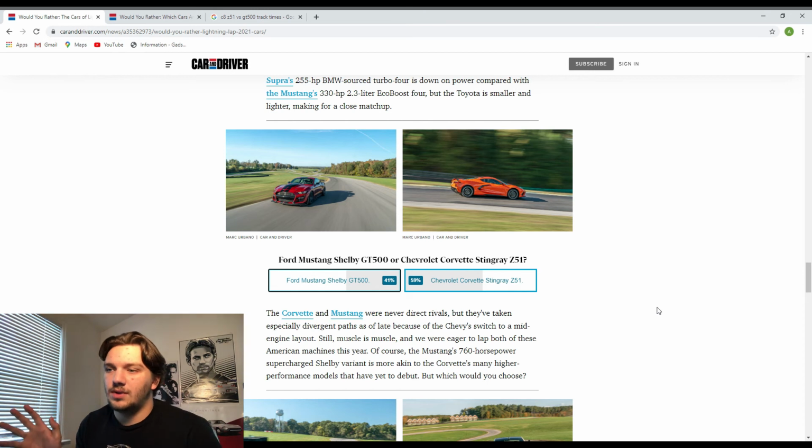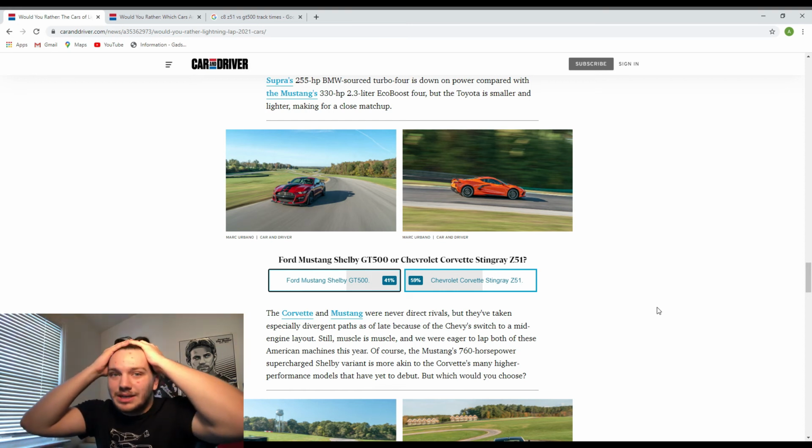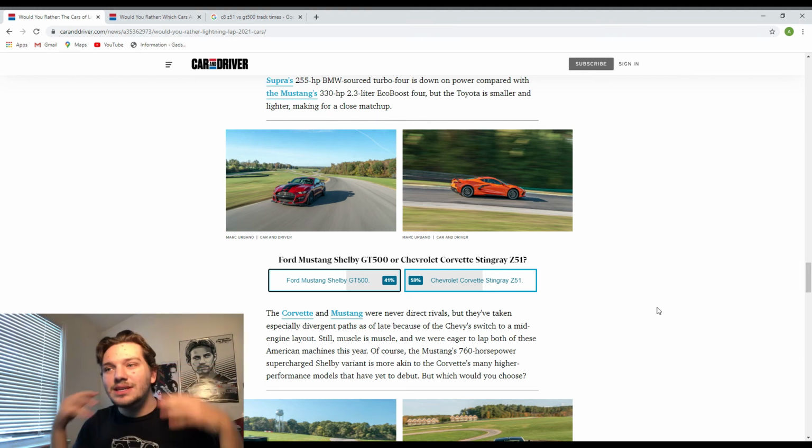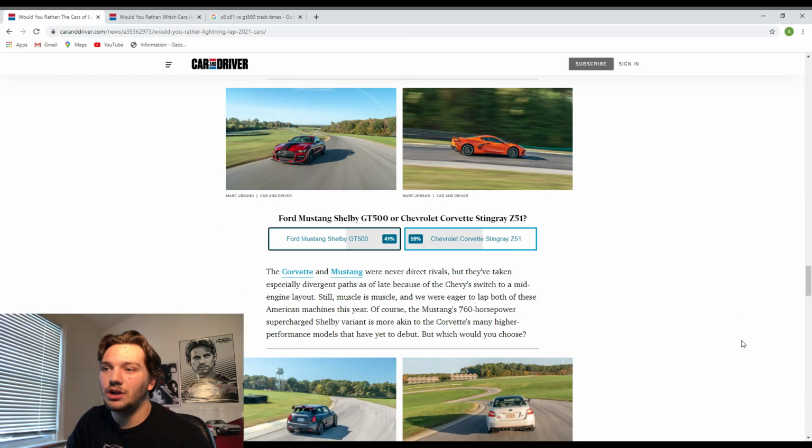Alright, so yeah, anyways guys, obviously I kind of knew this. The C8 Z51 did outperform the GT500 in this poll. Personally, I am biased. If you want to tell me how much better the C8 is than the GT500 in the comments, go right ahead. But personally, I just love the new Shelby GT500.